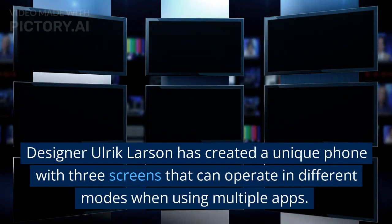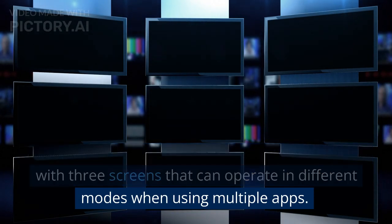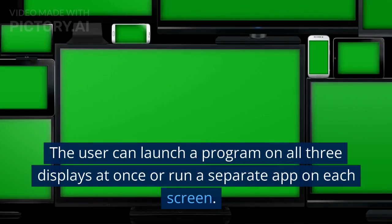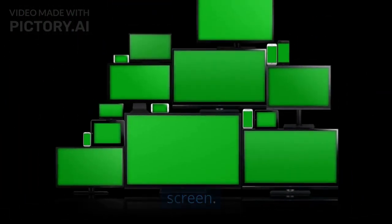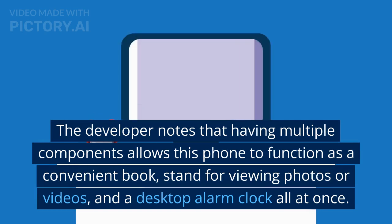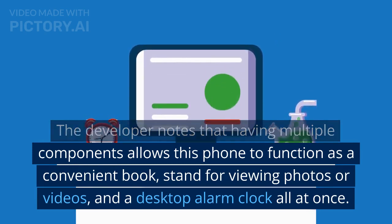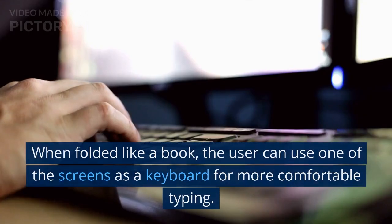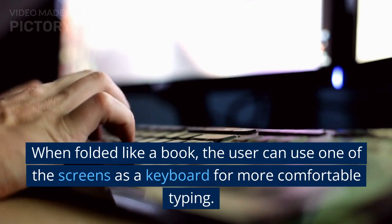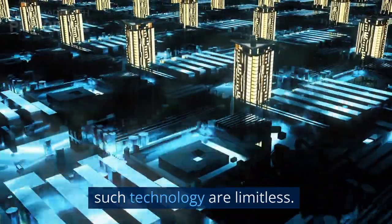Designer Ulrich Larsson has created a unique phone with 3 screens that can operate in different modes when using multiple apps. The user can launch a program on all 3 displays at once or run a separate app on each screen. The developer notes that having multiple components allows this phone to function as a convenient book, stand for viewing photos or videos, and a desktop alarm clock all at once. When folded like a book, the user can use one of the screens as a keyboard for more comfortable typing. According to the creator, the possibilities for using such technology are limitless.